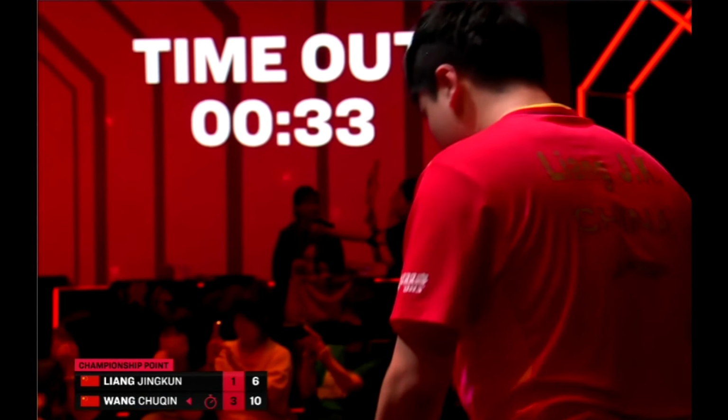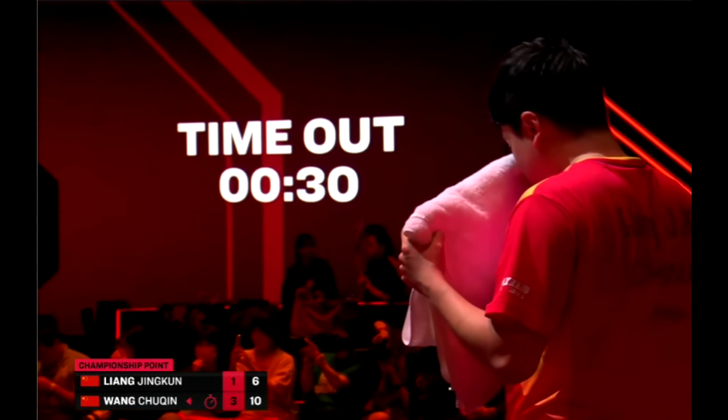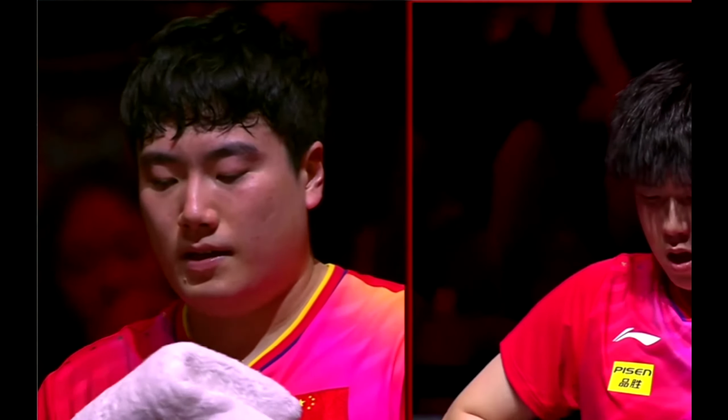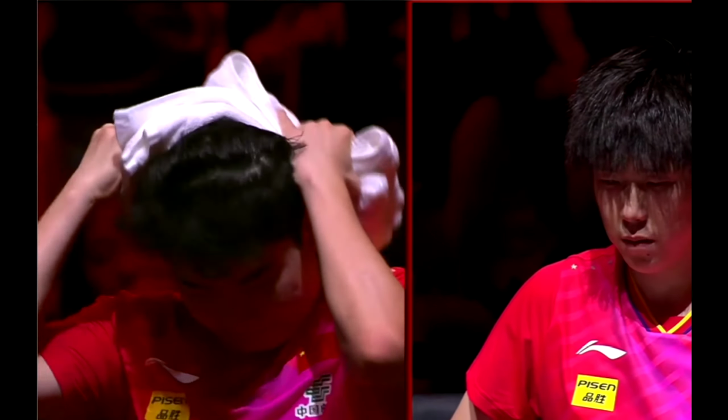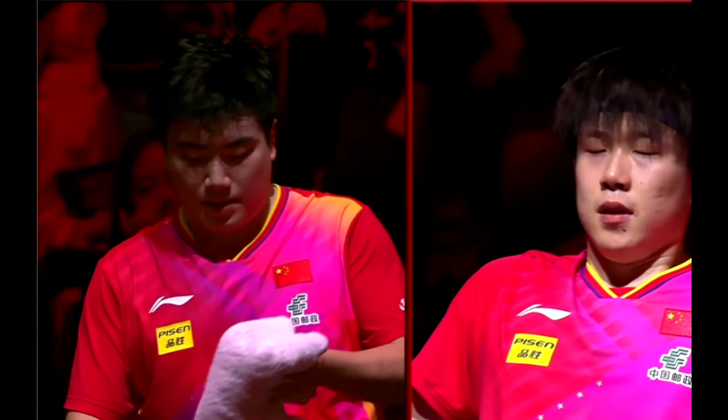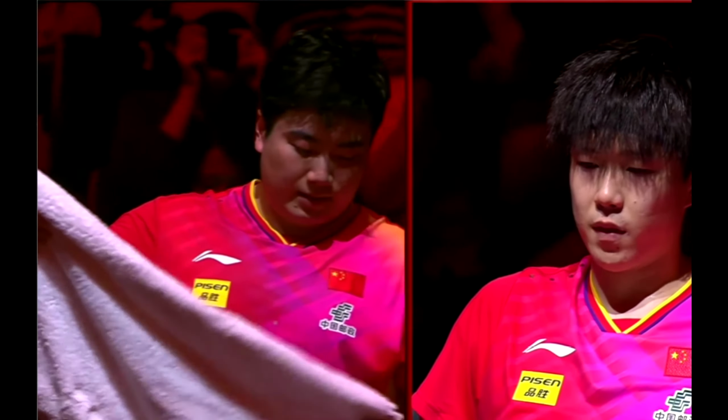In so little time. But I've honestly run out of words for what we've seen here from Wang Chuqin. I can't do it justice. Nice split screen reaction here. Liang still showing good body language. Better than Wang Chuqin in this moment.